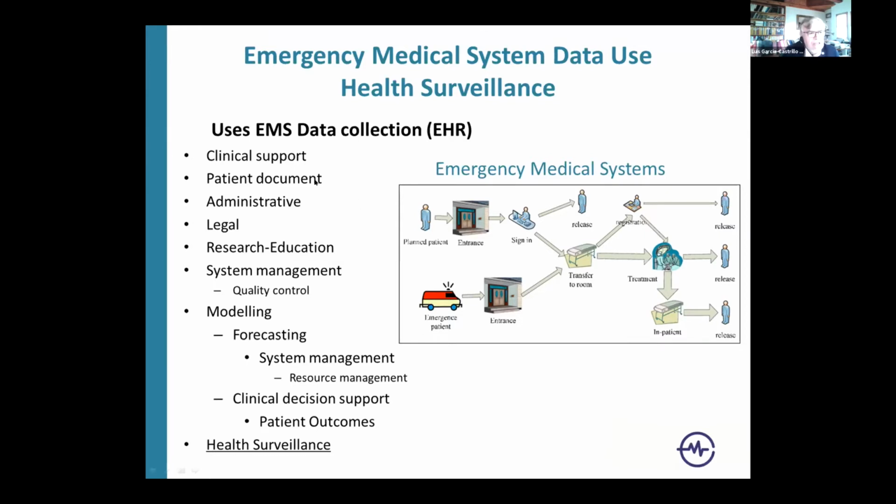Of course, for clinical support, for the patient, administrative, legal, etc., modeling and forecasting for system management. And we go to the bottom and we can say that we can also use it for health surveillance.